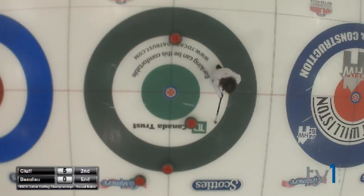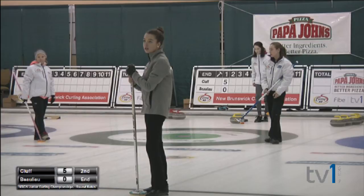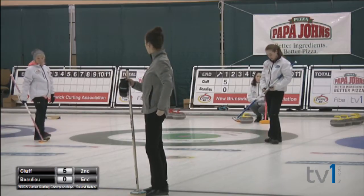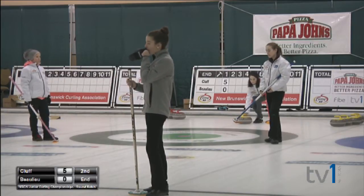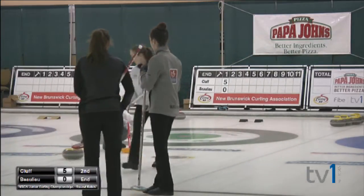Possibly they might get a slight hit and roll here and get in behind cover. They got 2 rocks to roll in behind. They got the corner guard and the red rock in the 12-foot. And it looks like that's what Beaulieu has called, tapping it, rolling. So let's see how it goes.